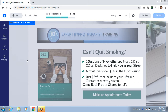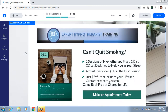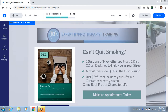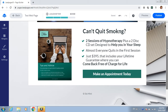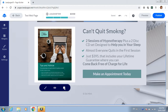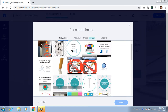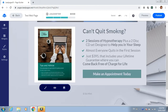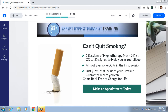Okay. Then I just want a picture of a cigarette. I'm pretty sure I've got one in the system somewhere. Do you see how easy this is? So I'm just going to click on that. I've got to scroll down first. Leadpages is a little bit funny where you've got to scroll down. Okay, I'm going to click on this and then the image button. And here we go. Stomped out cigarette. Insert. If you look at that, we've got a web page already.